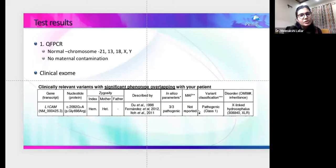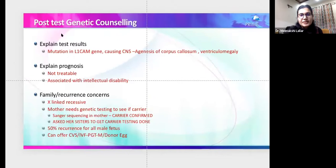Now I am able to prognosticate and explain the results to them. This was done with the help of post-test genetic counseling. The main aims of the post-test genetic counseling are to explain the test results, to explain the prognosis, and to tell what is the risk to the family and the recurrence concerns.